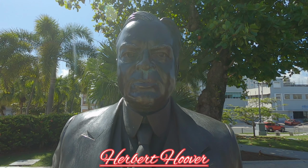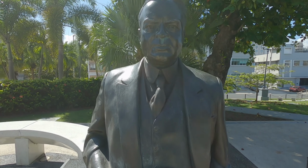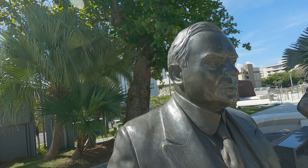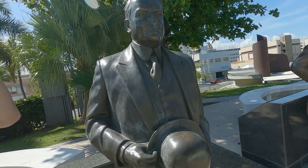1901-1909. This gentleman right here is Herbert Hoover, the 31st president of the United States, 1929-1933. How cool, huh?